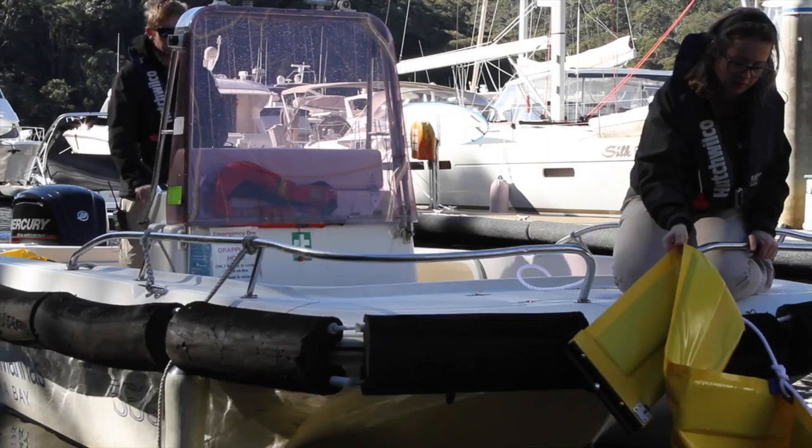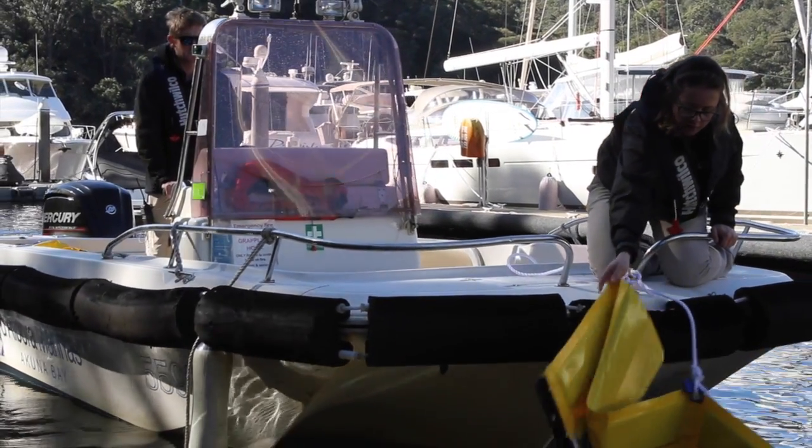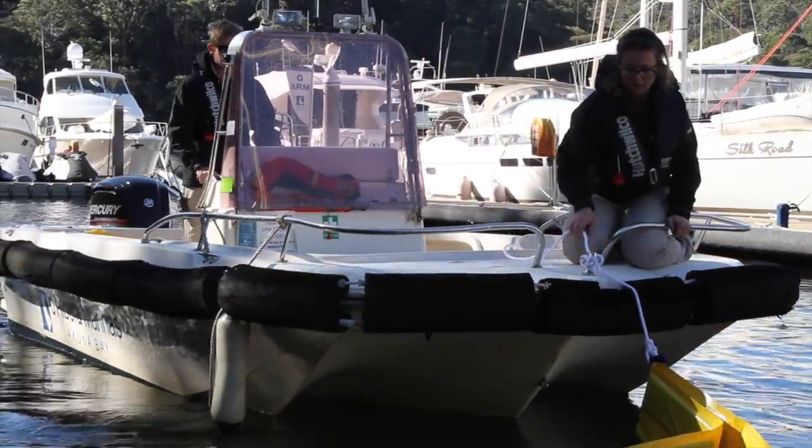Let's look at deployment. So we generally start with floating containment booms and then we move to absorbents. If you're towing booms, then attach them to the bow of the boat, and this will provide more control and less risk of wrapping the propeller. It's best to have one person driving and another looking after the boom and the lines.